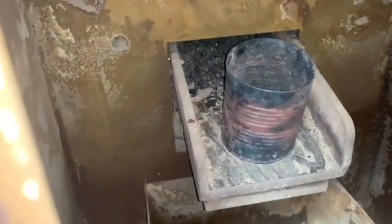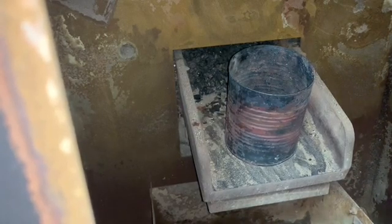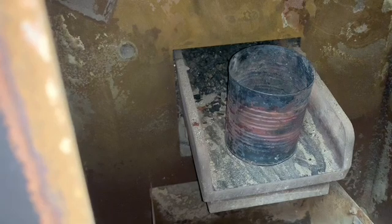I don't want to burn my phone up, but I want you to be able to see what we're doing here. So anyway, this is ready to go. Coal is right behind the can. Coal is in the can. And we're going to light our first piece.